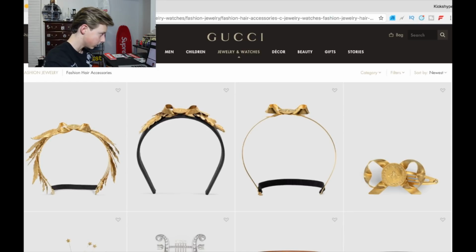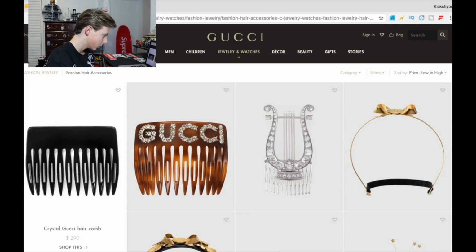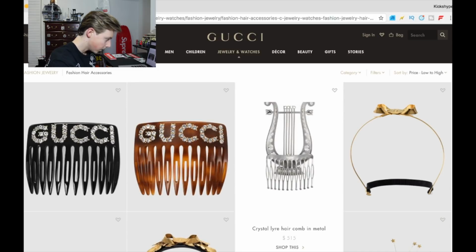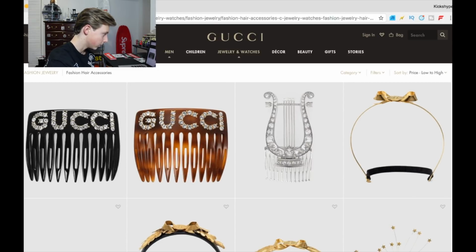So we're gonna look at hair accessories here, for those of you that have longer hair, woman, whatever it may be. But we'll look at these accessories, but they'll probably still be more expensive. We're gonna sort them from low to high again, see how accurate it is though, because usually they're not the best. But okay, that's gonna cost a lot, and so are all these, I'd assume. 290, 515, 565. It's only gonna get more expensive, so I was very wrong on that.